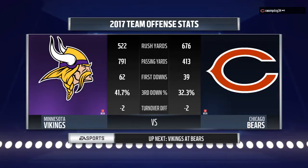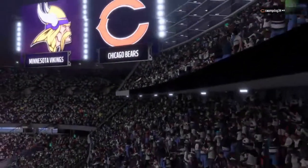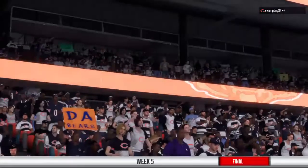Hello, everybody. I'm Larry Ridley, and this is the NFL on EA Sports. We have a couple of confident teams coming into today's game. Both walked off the field with victories last time out. It's the Vikings going up against the Bears.